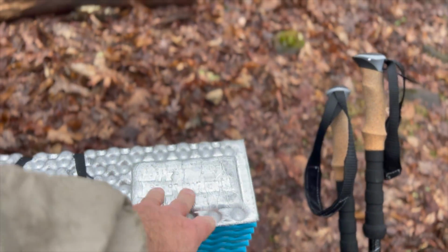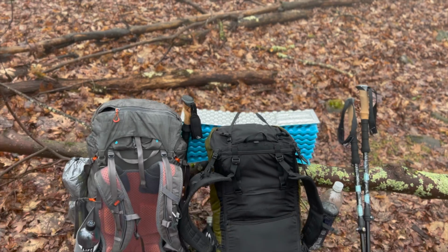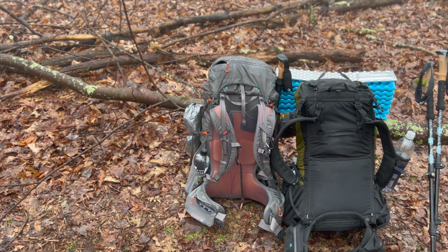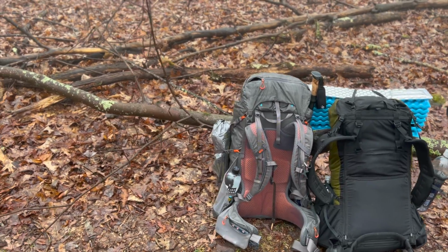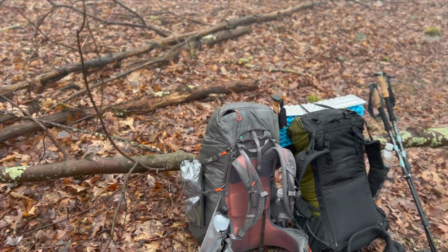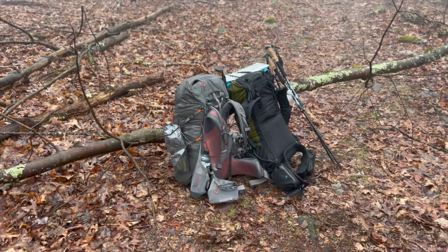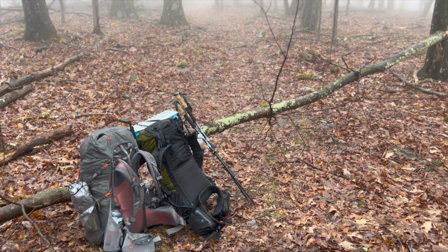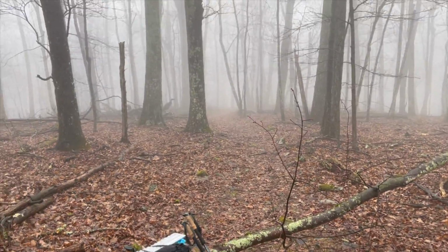That's a 2 R value pad, and then she also has an insulated Nemo Tensor inside of her pack. So I think her total R value is going to be like 6.2. That should keep her plenty warm and toasty tonight. And I think she's got a 0-degree quilt with her too. So as always, I'm just rocking the hammock setup.